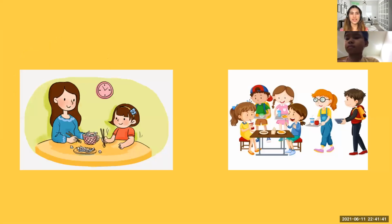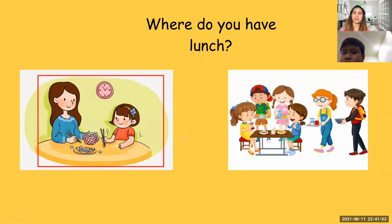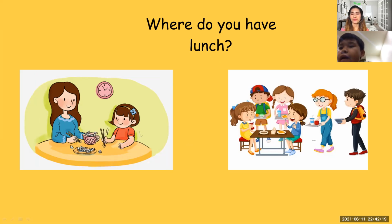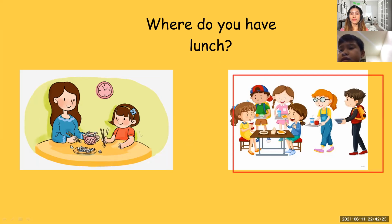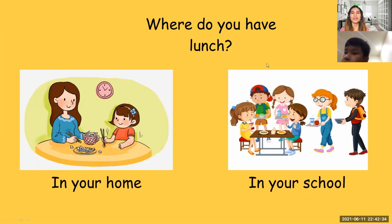Okay, next. Look at the girl in the first picture. Where is she having lunch? Describe the picture, please. Okay, my turn. In the picture, the girl is having lunch at home with her mom. Your turn. Describe picture two. I have lunch at the school with my friends. Okay, so they're having lunch at school with friends and classmates. Okay, at home, at school.